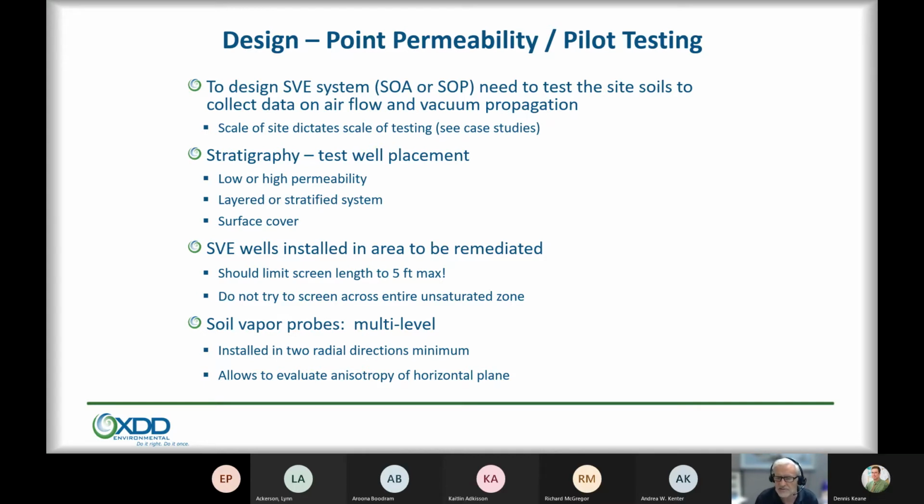We should also limit the screen length, because if you have a large vadose zone, even if it's all nice coastal sand and you have 25 feet of unsaturated zone, if you put a well that's screened from 5 feet to 25 feet, you're going to get an averaging. You're not really going to get a good understanding of the airflow. So it's better to have a shallow well and a deeper well, and then look at the vacuum propagation through that. You can tell not only permeabilities, which might be very similar, but the vacuum vapor probe readings are going to give you a lot of good information on anisotropy and where the air is coming from to feed the system and where you're getting the cleaner pore volumes coming from. Again, this is the multi-level in different directions.